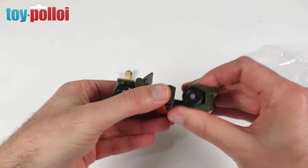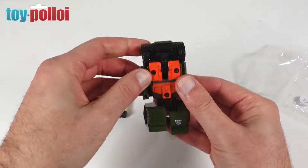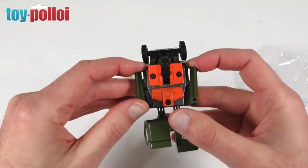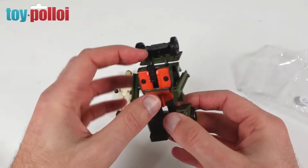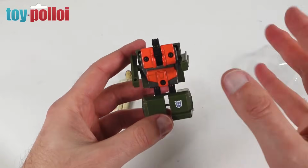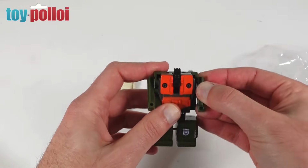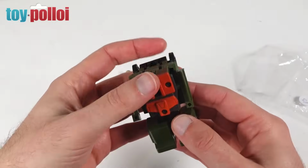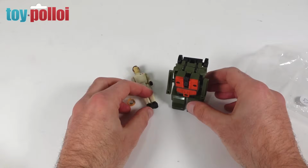He was £4 in relatively good condition, a few little minor rubs and wear on him, but he's looking really quite nice. And you don't see the Generation 2 versions of these particularly often, or I don't anyway, so it was nice to grab that. I think I've still got maybe two more to go to finish that version of Bruticus, but still a nice thing to have. So those were the little things I picked up.